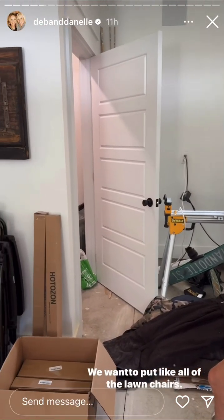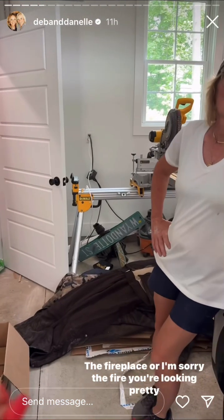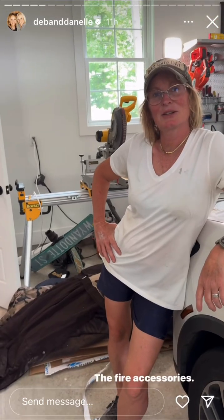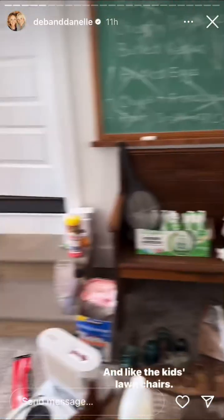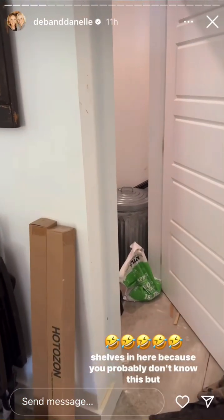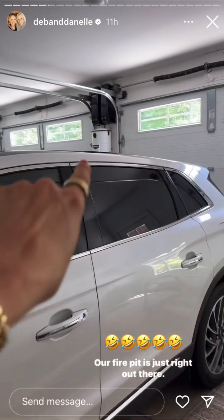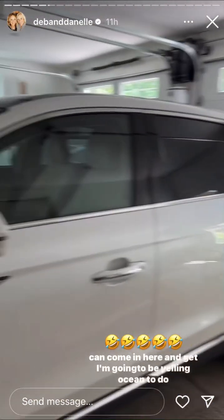We want to put all of the lawn chairs, the fire pit accessories, the kids' lawn chairs, maybe the bounce houses, all on shelves in here, because you probably don't know this, but our fire pit is just right out there. So we usually open up these garage doors so they can come in here and get what they need. I'm going to be out of notion to do this because I'm going to have heat stroke before you get done explaining.